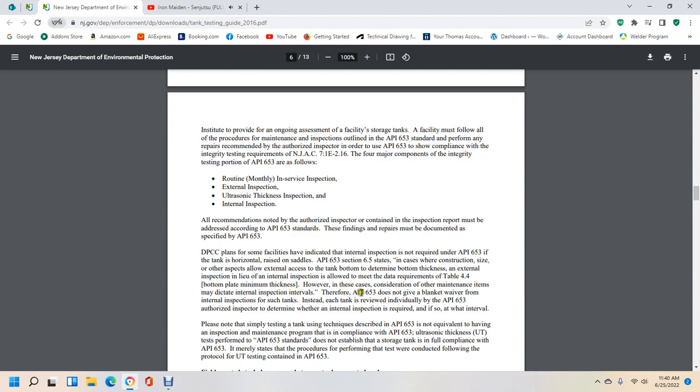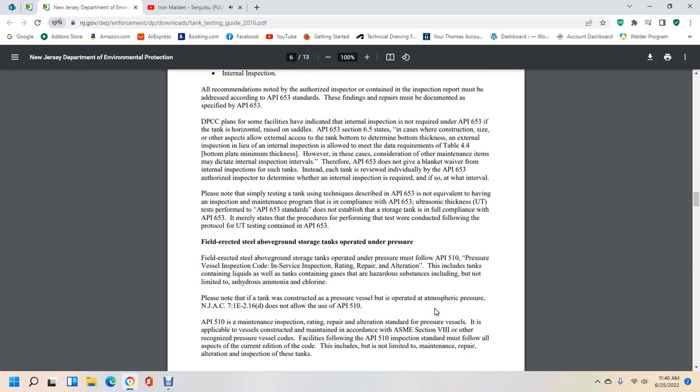Intervals supplied with API 653 do not give a blanket waiver from the internal inspection of the tank. Instead, each tank is reviewed individually, and the API 653 authorized inspector determines whether an internal inspection is required and, if so, what the interval is. Please note, simple testing of the tank using the techniques described in API 653 is not equivalent to having an inspection and maintenance program complying with API 653.